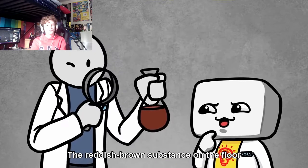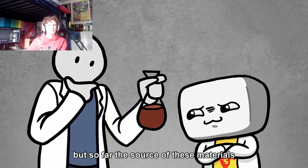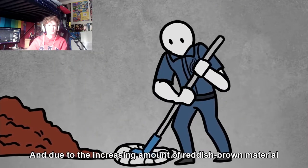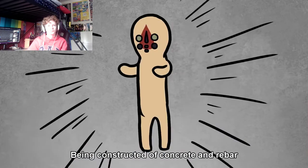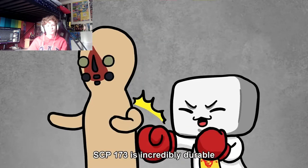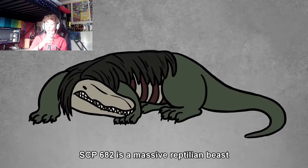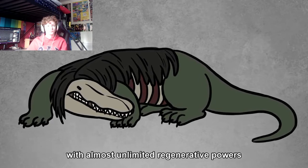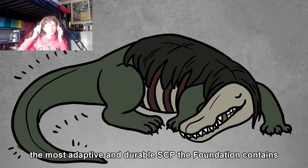The reddish-brown substance on the floor is a combination of feces and blood, but so far, the source of these materials is still unknown. And due to the increasing amount of reddish-brown material, its enclosure must be cleaned on a bi-weekly basis. Being constructed of concrete and rebar, SCP-173 is incredibly durable, able to hold itself in a fight against SCP-682. SCP-682 is a massive reptilian beast with almost unlimited regenerative powers that is widely considered the most adaptive and durable SCP the Foundation contains.